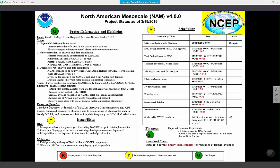When you say failure, you mean the model crapped out. Yeah. Not a forced simulation. Model failure. Model crash. Repeatedly for days. We had a couple. Yeah. Anyway, so we've been working on that.